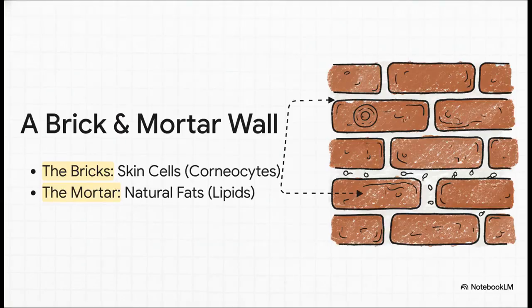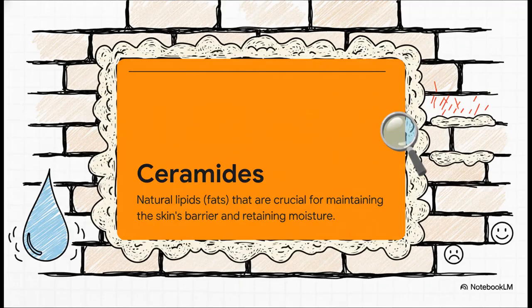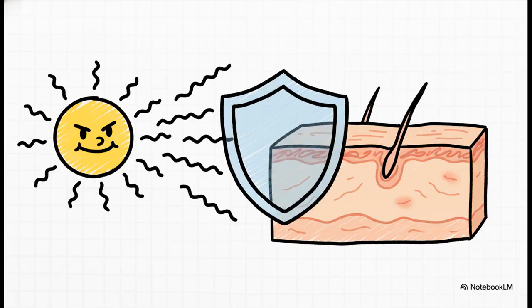A great way to visualize this barrier is to think of a brick and mortar wall. The bricks, those are your skin cells. But the mortar is what really holds it all together, and that's made of natural fats or lipids that seal all the gaps between those cells. And the most important of these lipids are ceramides. They are the crucial mortar that keeps your skin's walls strong and hydrated. When your ceramide levels get low, that wall starts to get leaky, and that's when you run into issues like dryness and irritation.